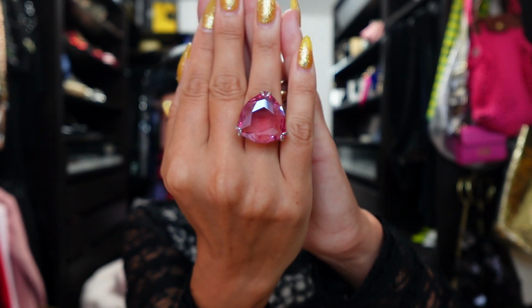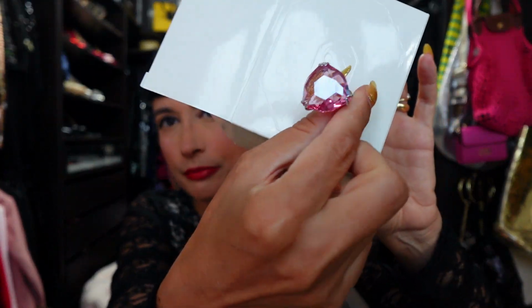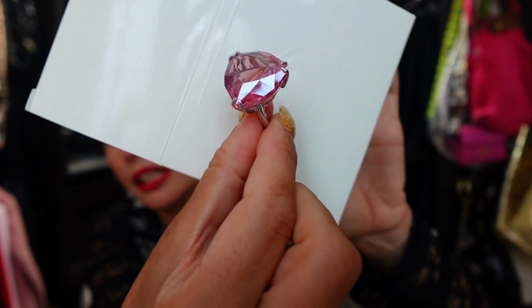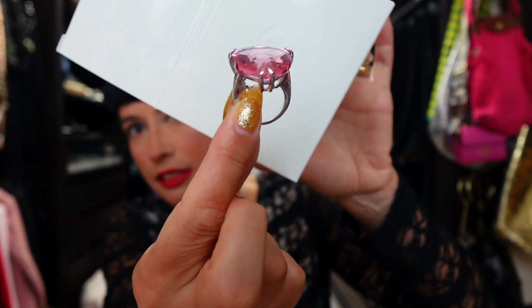I love it. I love a big ring. I love a statement ring. And when I saw this one, I was just so obsessed that I had to get it. It's just so beautiful. I'm gonna take it out and maybe show you against the box, because I think you'll be able to see the color slightly better against the white. It's so stunning. And let me just hold it in a different way, maybe like this.